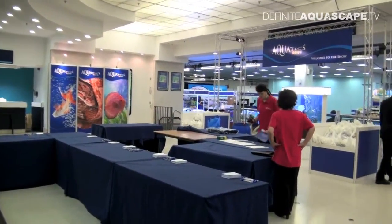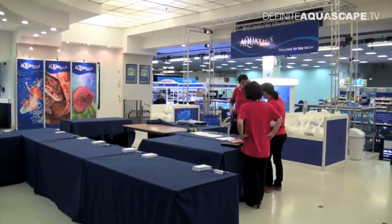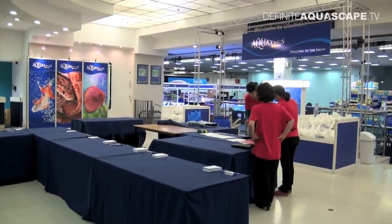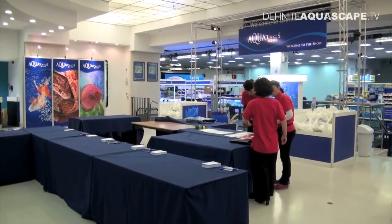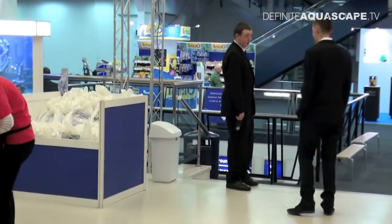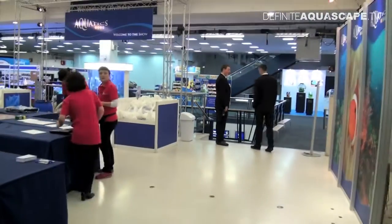In the first part of this report, I want to take you for a short tour around the ground level of the show. There are two levels in the Olympia 2 Hall. We are now on the ground level, and there is a second underground level below. You can see the stairs behind those security guys. We will go down there in the second part of the report.